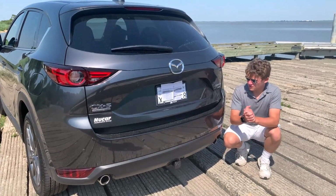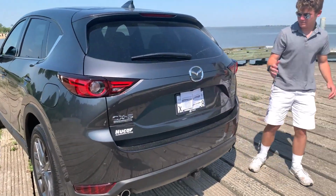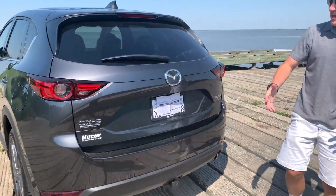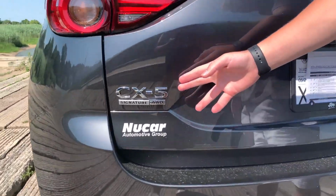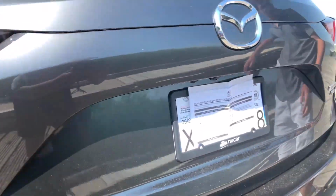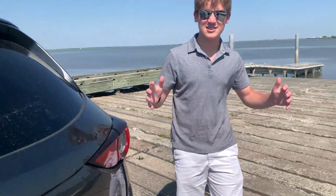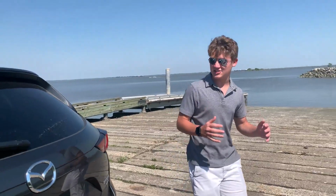So we start the review, oddly enough, at the back, where you can see the sheer amount of badges that the car has gained. I mean, right here you can see you've got a CX-5 badge, a Signature badge, an all-wheel drive badge, a Skyactiv G badge, and a turbo badge. Ladies and gentlemen, that is 5 badges.